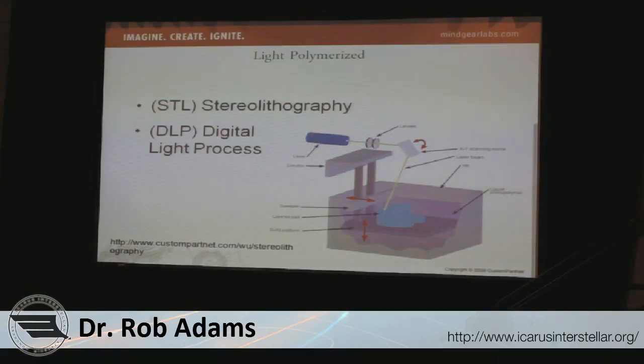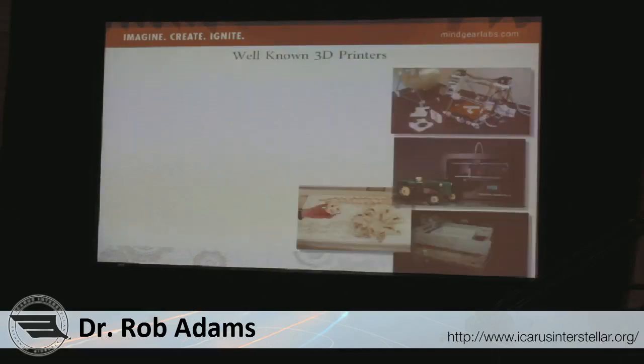That's probably the biggest reliability issue with fused deposition. Sometimes you want to print a figure, and if I'm printing a figure and my arm's out like this, what's supporting the arm? You can't just send the head over there and start printing the arm. You have to build up all this support, and unfortunately the algorithms to print that support so that it will snap away when you want to get rid of it, and yet still support the arm, need a lot of work.